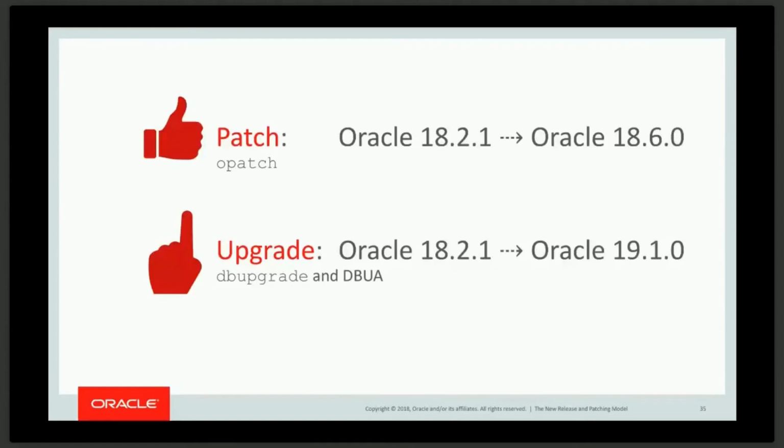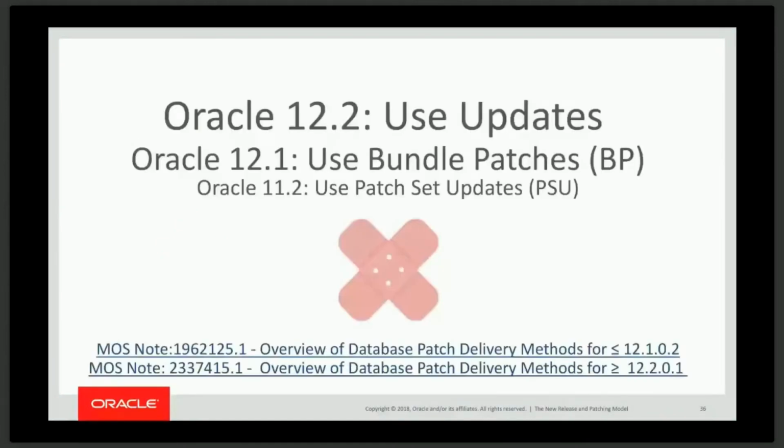So our advice, if you're on 12.2, well, you don't have a choice. Well, our advice is use updates. 12.1, we do recommend bundle patches over PSUs just to have fewer one-off patches. And 11.2, if you're still on 11.2, we recommend PSUs instead of CPUs. But really what we recommend is you should be looking at upgrading your 11.2 databases.